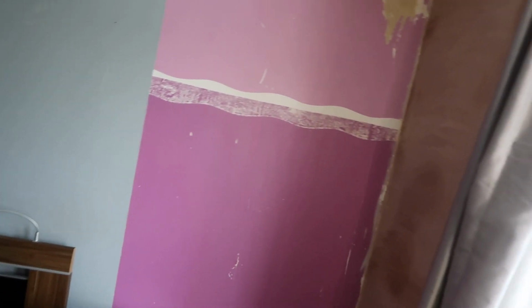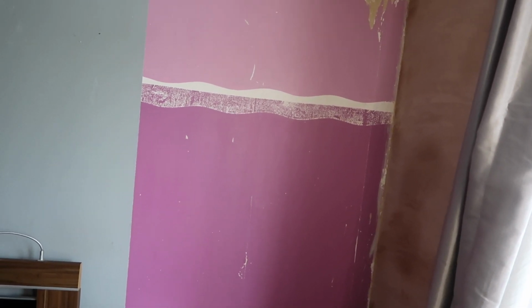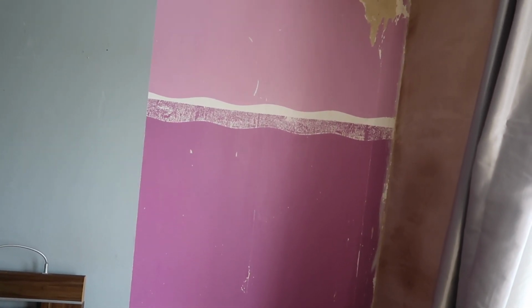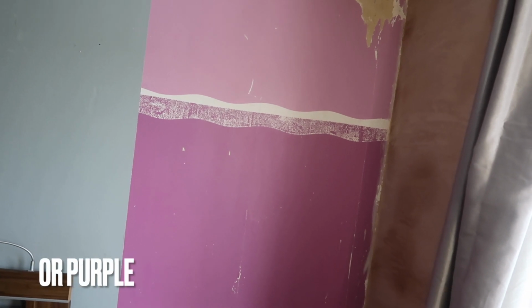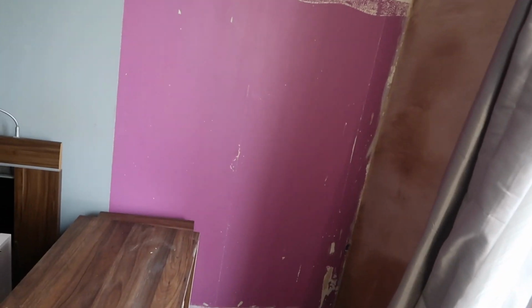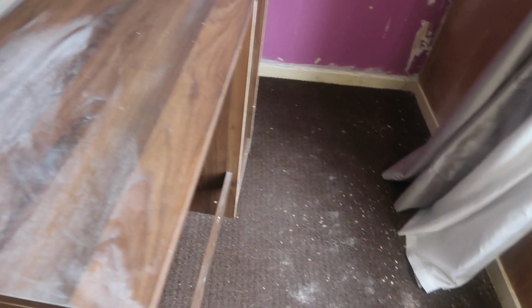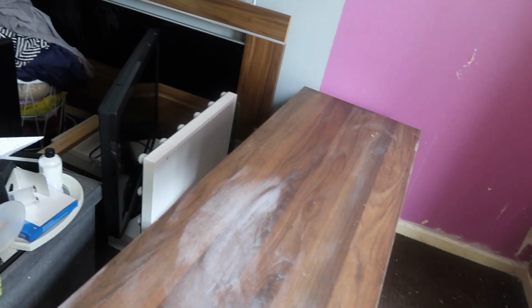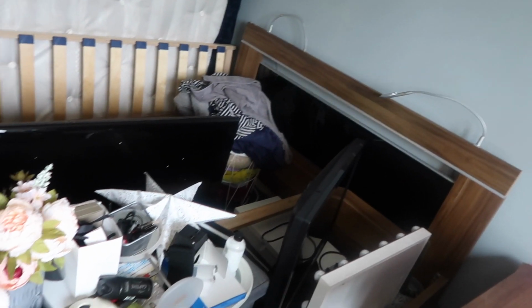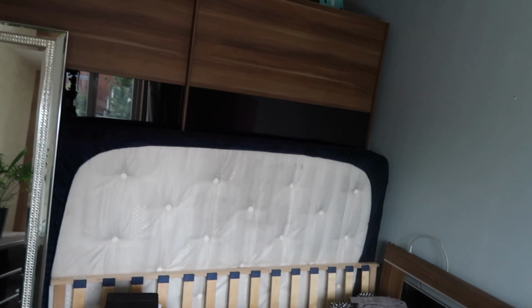And then he tore a part of it off for me, which has now revealed the two-tone wall that she had before when she was a little girl. Two different shades of pink. So I have all that job to do. In here is a mess. Look at the floor and the carpet. It's a mess, totally has to be changed. That's her desk, her bed with lots of stuff in there. The mattress leaned up against the wardrobe. That's her mirror.